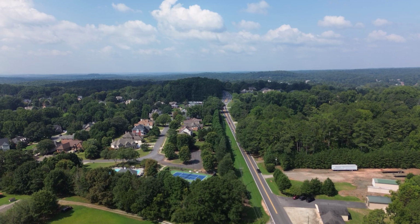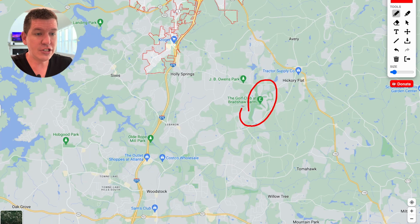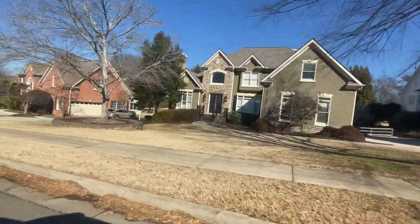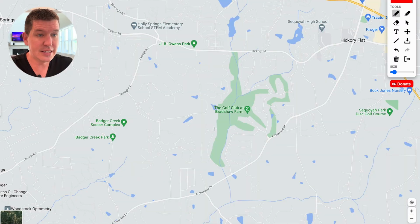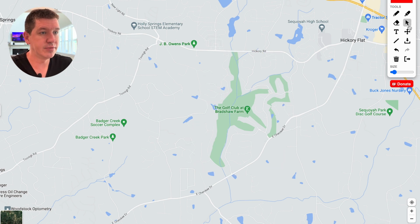This brings us to our next major neighborhood. This is Bradshaw Farms, another golf course community, another very big neighborhood. Now, on the south side of this is definitely going to be Woodstock. But as it gets to the north side of the neighborhood, it's going to have more Canton addresses. Now, let's keep traveling up East Cherokee Drive.